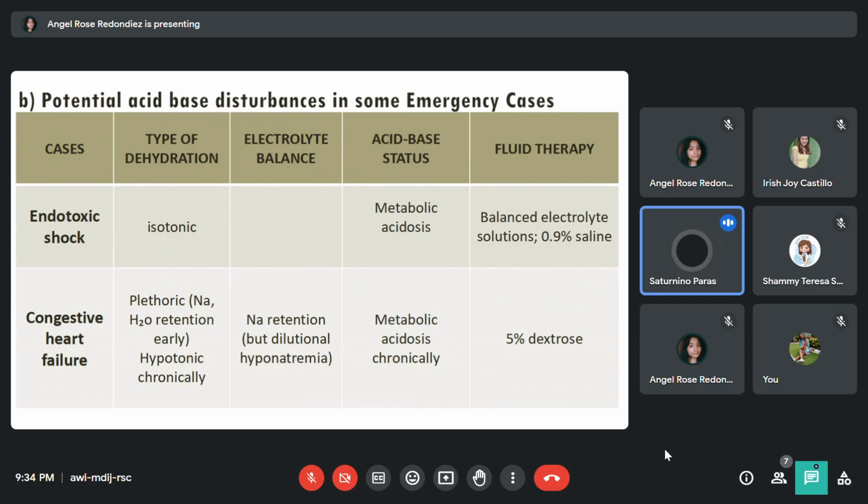Next is endotoxic shock. Type of dehydration: isotonic. Acid-base status: metabolic acidosis. Fluid therapy niya: balanced electrolyte solution or 0.9% saline.